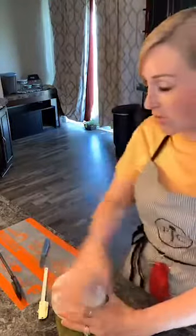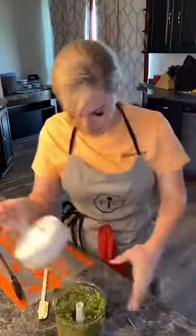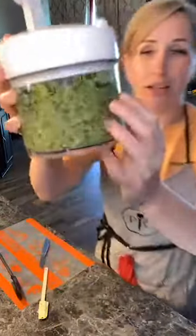Yeah, it says peeled or unpeeled. I peeled mine, but they say that you don't even need to peel it with the garlic press. So we're gonna just mix this around again. So right now we've got our broccoli, our basil, and our garlic in there.